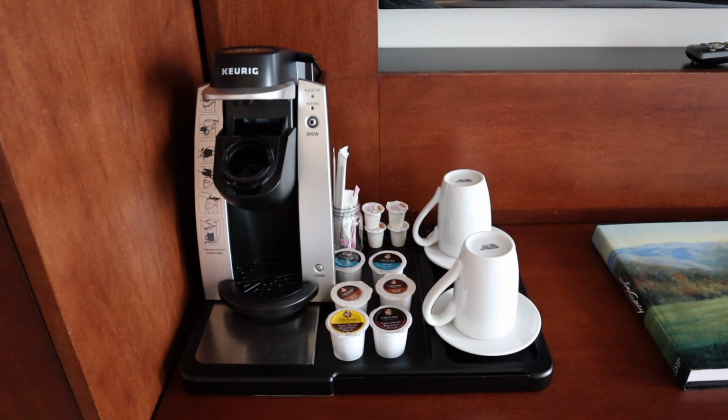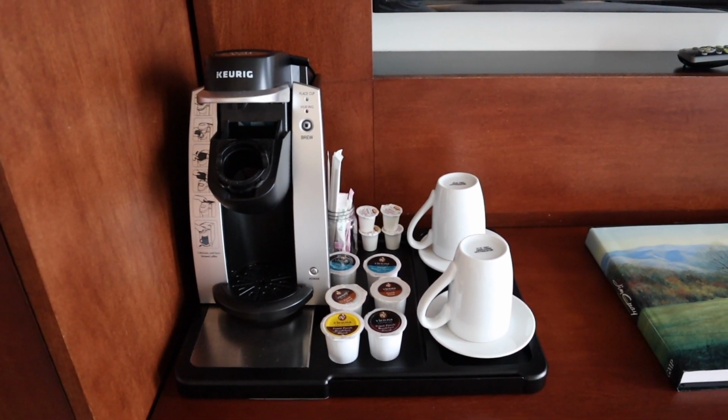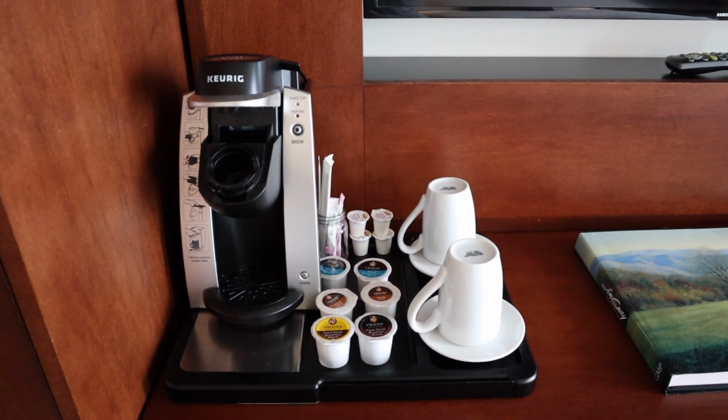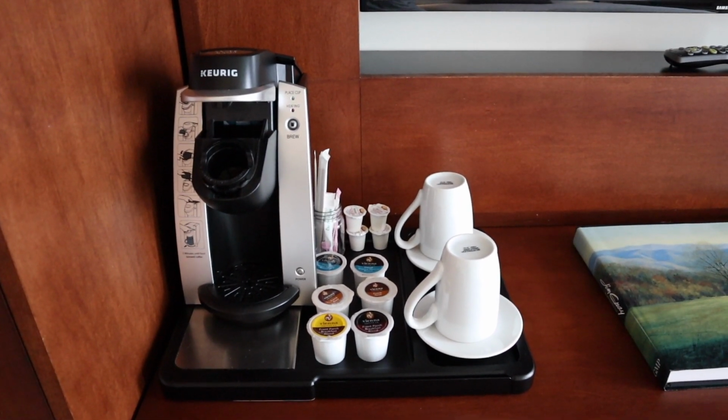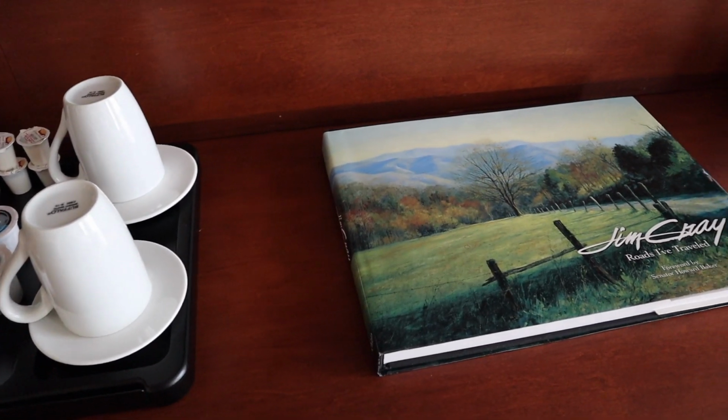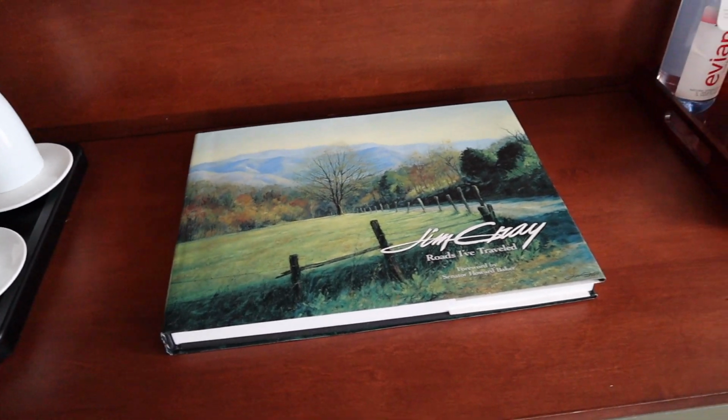I guess I'm kind of spoiled from going to the Margaritaville resort because they had, I think, Pete's Coffee. They had a good brand of coffee, and they also had Green Mountain Coffee and Twinings Tea in K-Cups. And next to the coffee maker is a book if you want to look through it.